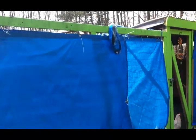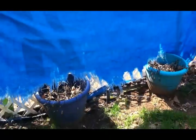The first thing I'm going to do is take down this set of tarps right here. I really don't think we're going to get any more really bad cold weather, and certainly not any snowstorms. I'm not going to take down all of the tarps today, but this one is all frayed. The winter really took a toll on it. So I'm going to take that one down.